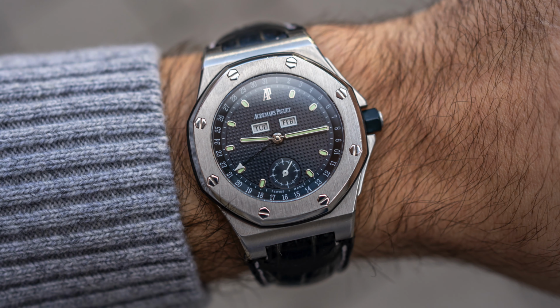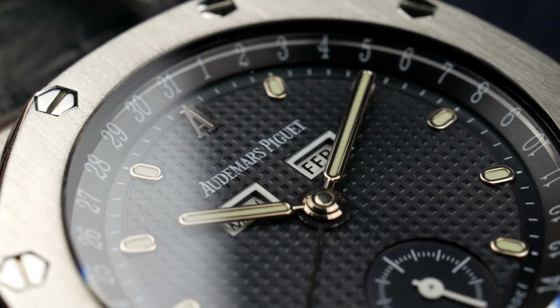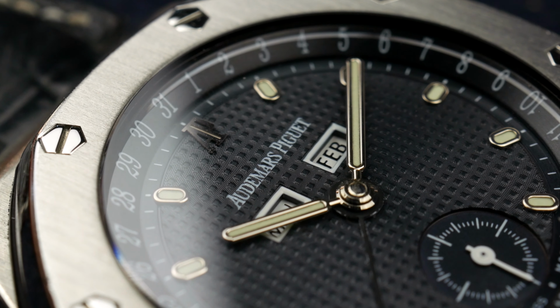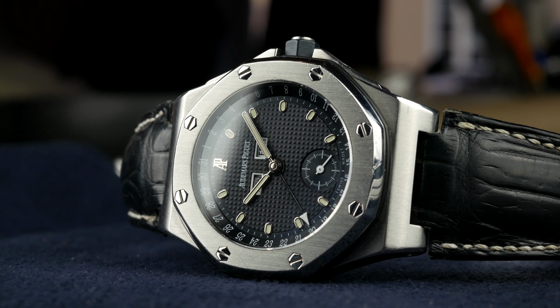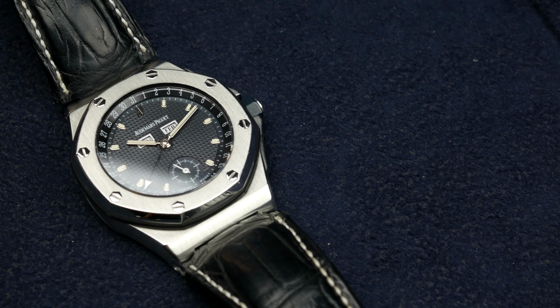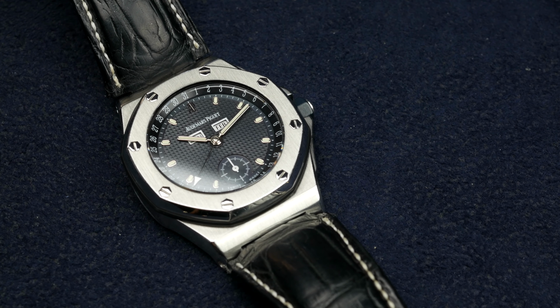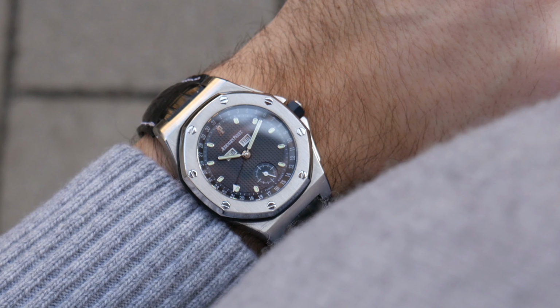So yeah, I had the chance to borrow this watch from a couple of friends, and I just knew I had to make a video of it, because it's kind of a rare watch as well. There are not too many listed out there, but it's also such a funky piece that combines a more traditional dress watch complication with the rugged aesthetics of the Royal Oak Offshore, and in a very wearable case size of 38 millimeters.